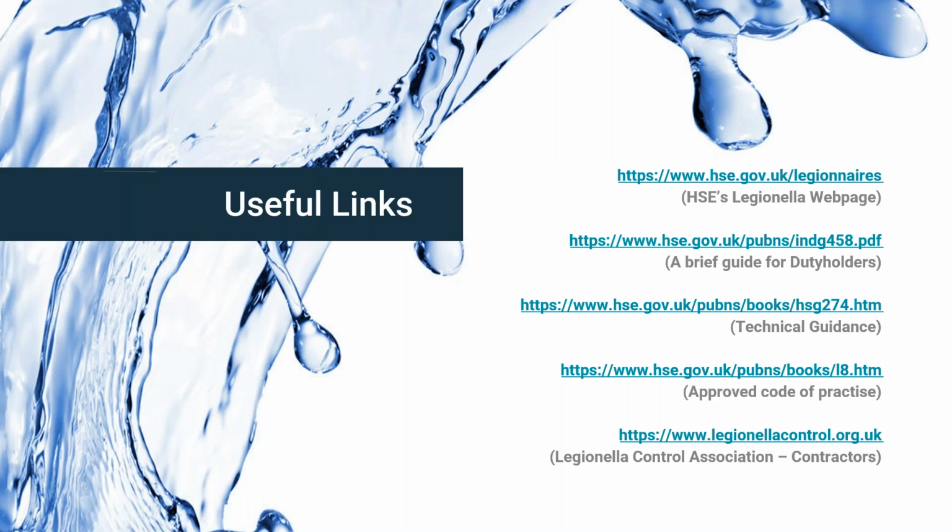Finally, some of the regulations or guidance that we talked about earlier in this presentation, I just put a couple of the useful links here, mainly from the HSE, so you can be assured that this guidance is relevant and accurate. The first one is just the Legionella landing page for the HSE, where you can find the following relevant documents underneath listed. The next link is that brief guide for duty holders. So if you are worried about being a duty holder in a premise and you're not sure what your obligations or duties are, that document is very much recommended. As I mentioned, it's only a 5-page document, quite brief and to the point.